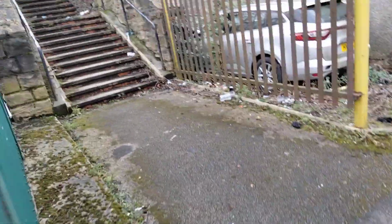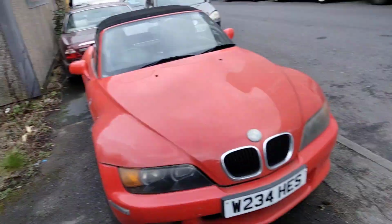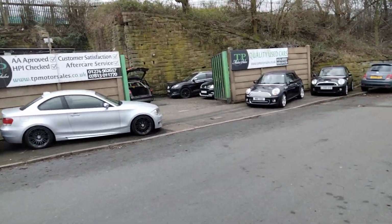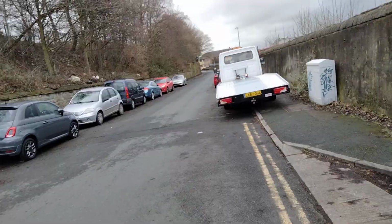See some steps up there, look, leading to the former goods depot site. It's been redeveloped up there. So yeah, there's a stub of a line that led onto the coal drops. See a lovely curved wing wall there. Embankment there with a retaining wall at the bottom.